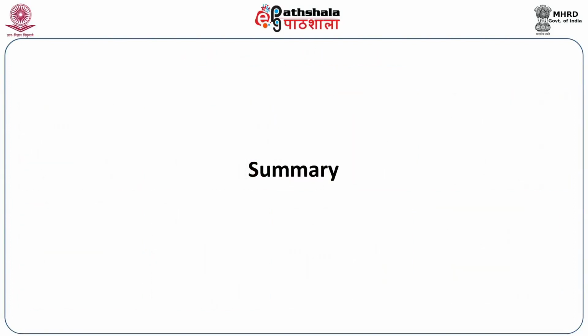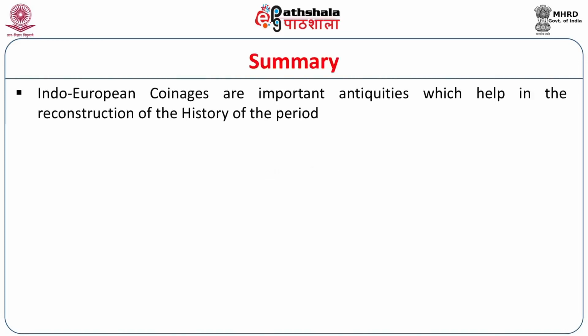Now, if we look at the entire Indo-European series, we can summarize very interestingly that they are very important relics of the history and culture of the Indo-European powers in India, right from the 16th century when the Portuguese came to India, up till the modern period when they issued banknotes.